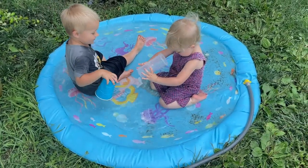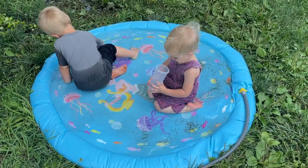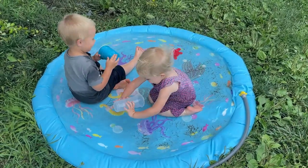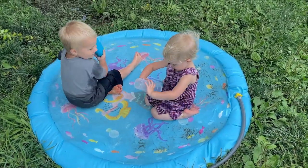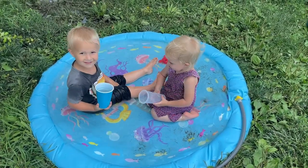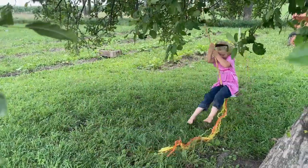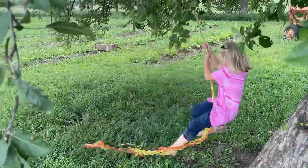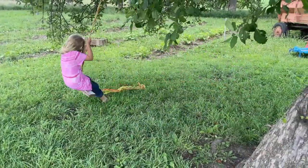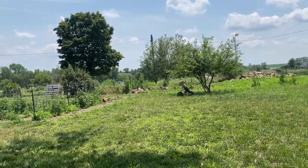What are you guys doing? What are you doing, Rupert? Chase him back this way.